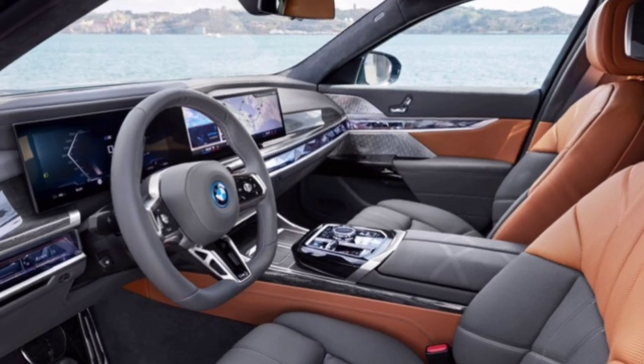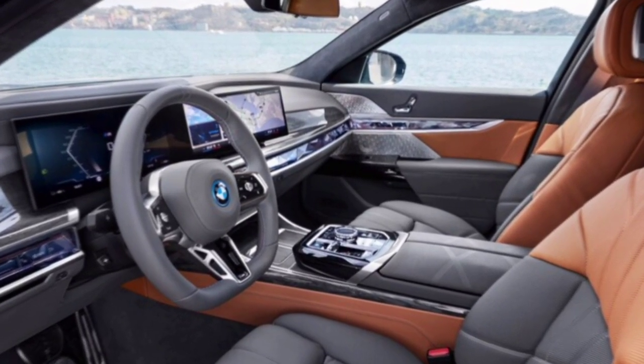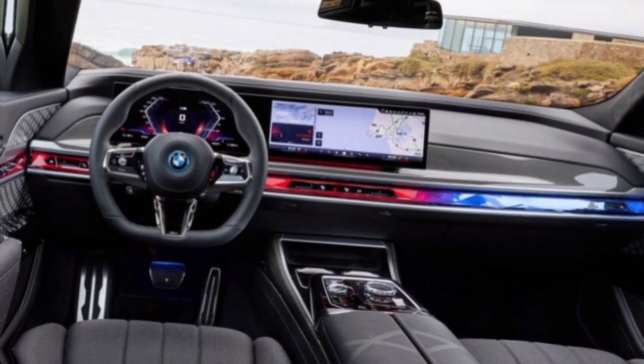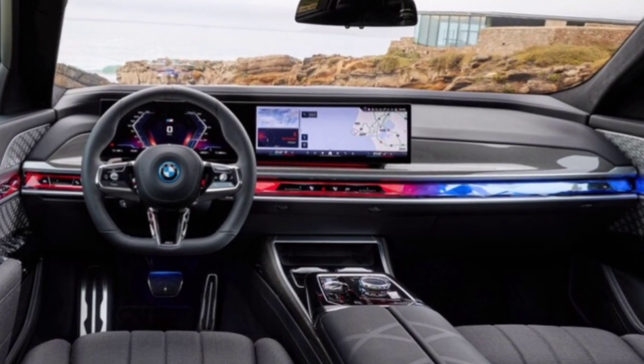Interior. But step inside, and the i7 M70 flips the script. Think first-class lounge on wheels with sumptuous leather, panoramic moonroof, and a massive 31-inch theater screen that folds down from the ceiling. This isn't just a car, it's a mobile oasis.